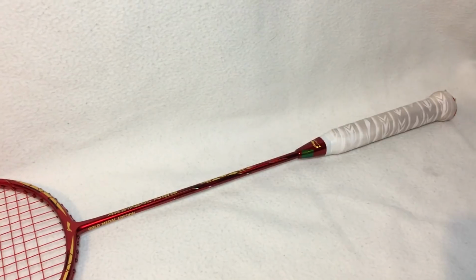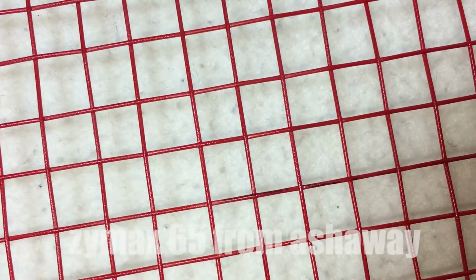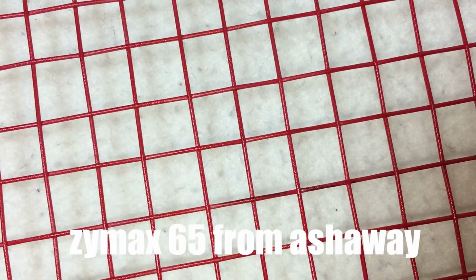The weight of this racket is between 85 and 88 grams. In Yonex equivalent terms, this is basically a 3U racket. The string used on this racket is the Zymax 65, but unfortunately the tension isn't really up to par, because my stringer made a mistake and strung it at around 22 pounds of tension, which is kind of atrocious. So the opinions given in this video should be taken with the consideration that the strings are not the best. Now let's talk about the many different types of technology used in this racket.